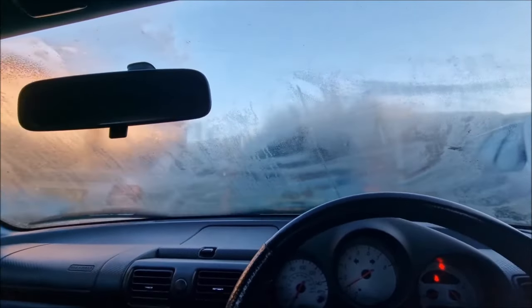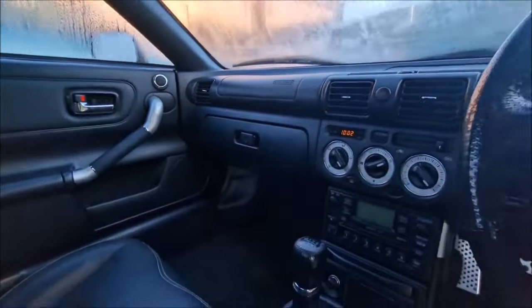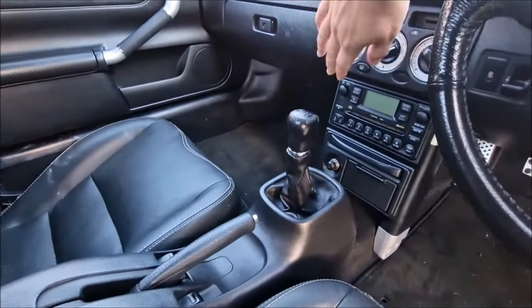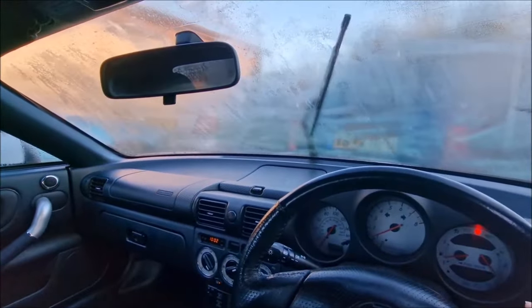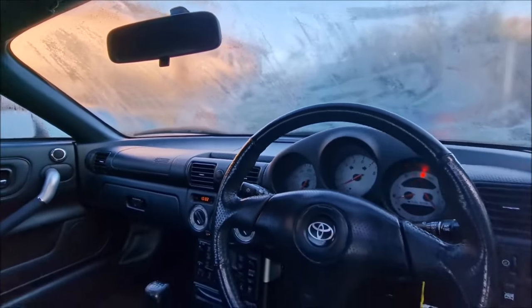I've got the blowers on, I've got the wipers on. Everything's on full there. Let's get the heated rear screen on, that should clear that off. And just wait for it to demist a little bit. The last thing I want to do is hit the house or hit the car, trying to get it out in a rush.